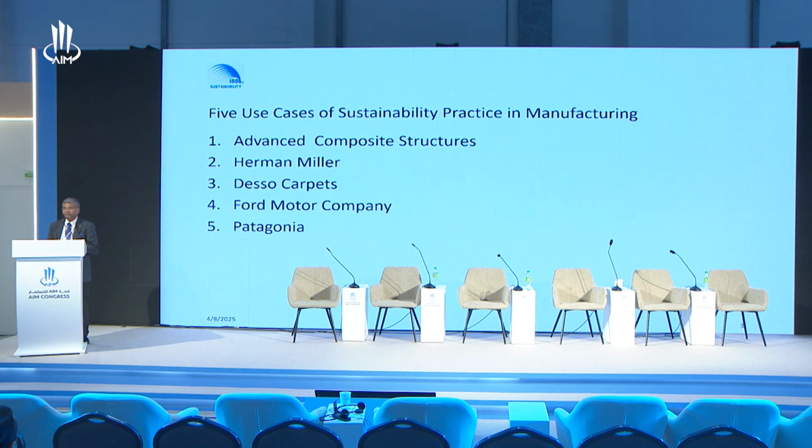What we'll do, we'll look at 5 use cases from 5 different industries. And so I call them the ecosystems. And see how each one of these companies have adopted sustainability practices into their business. Some of them used sustainability business model as a differentiator from competition. Some of them used sustainability as a core value that drives the company culture.